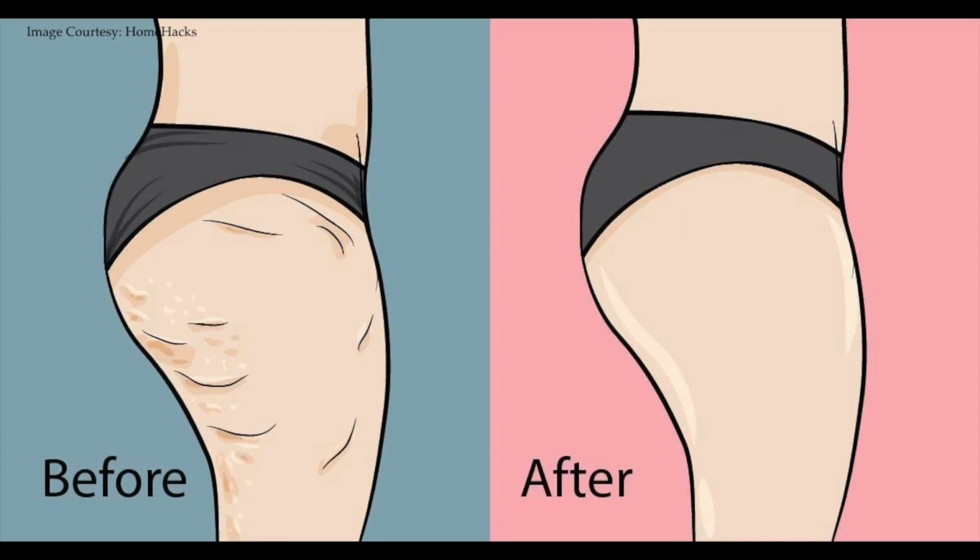A lot of you have reached out to me and asked me about cellulite and how to treat it naturally. So here we go. Cellulite is the dimpled looking skin that commonly occurs in the thigh and hip area. It forms when fatty tissue deep in the skin pushes up against the connective tissue. And I'm going to talk to you a little bit more about it as we proceed.